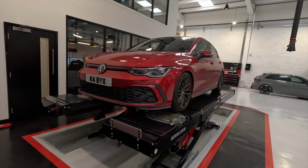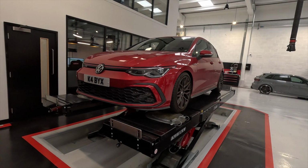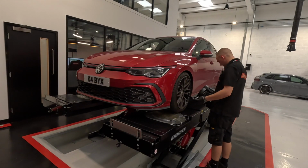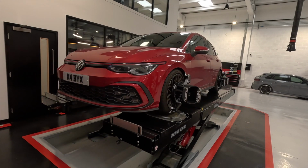Now we are having the car's four wheels aligned. We've moved the car onto the alignment ramp and we're going to use laser technology to align all four wheels. This is a very important part of the process after having a car lowered, because the alignment and the geometry is going to be completely out after fitting lowering springs.